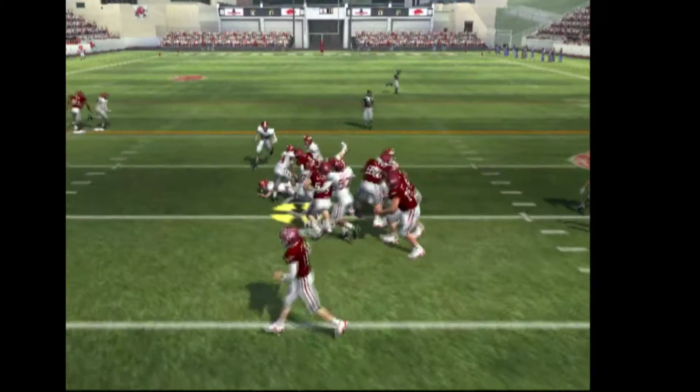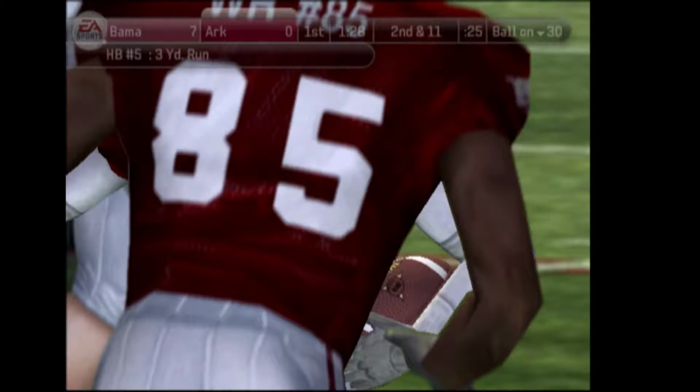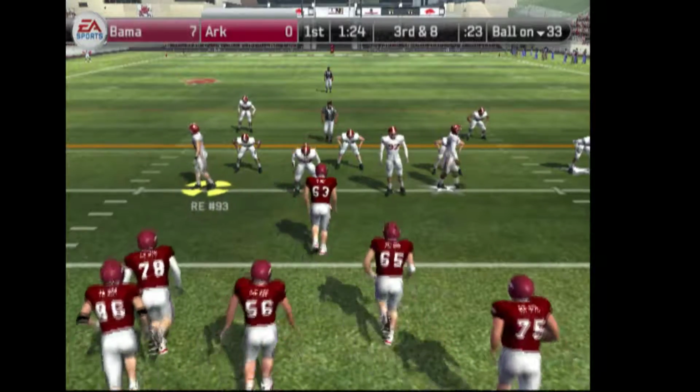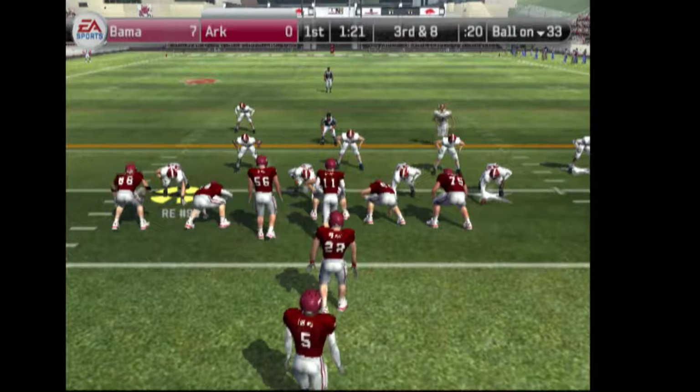Feeds it to the back. Makes a move. And they make the stop at the 33. Number five gets 3 yards on the carry. That'll bring up third down from their own 33-yard line. Third down, 8 yards to go.